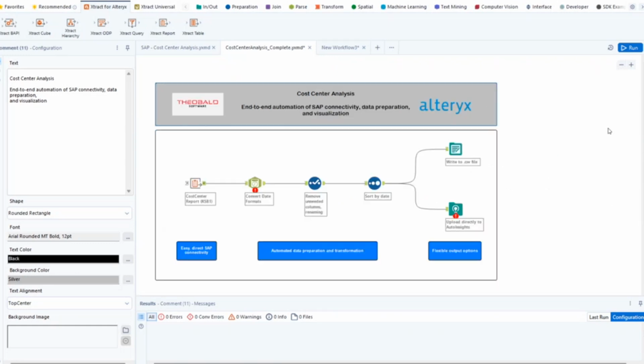Okay. And then send the results either to a file, a CSV file, or upload it directly to Alteryx Auto Insights for further analysis of the data set. So this is a workflow that would do that. You see the SAP data extraction here. I'll do some data manipulation and cleansing along the way, and then I upload the data directly to Auto Insights. And at this point, I'll turn it over to Nick, who will show us what we can do with the data in Auto Insights.